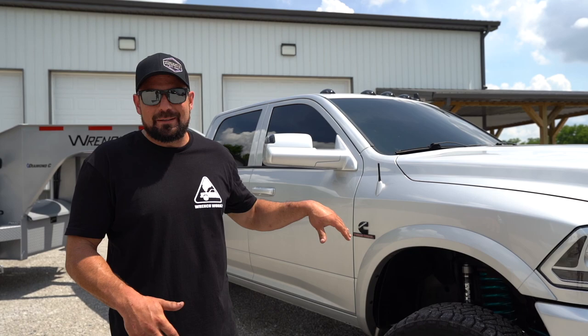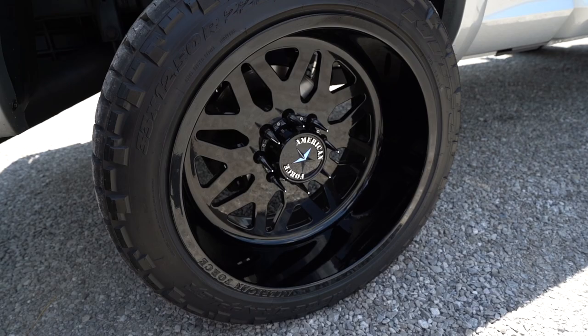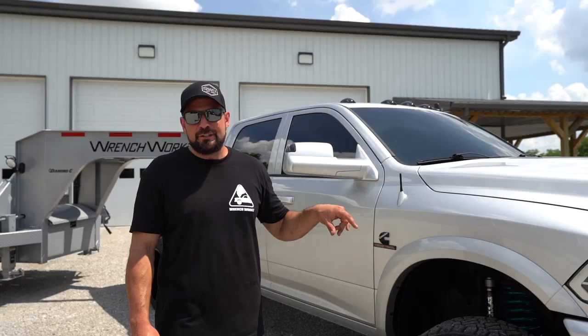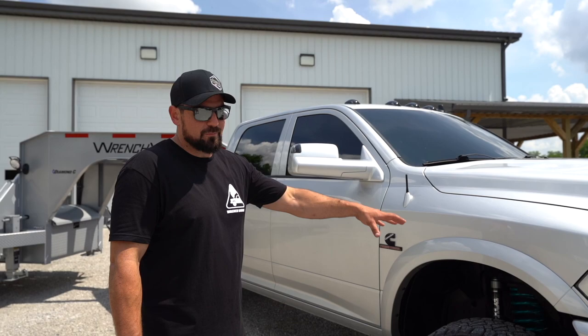Picking up off our exterior black and silver color scheme, we're going to jump into wheels and tires. We had to go with a set of gloss black American Force wheels to complement the truck, so 22x12 gloss black American Force wheels is what we went with, wrapped in a set of brand new 33-12.50 Nitto Ridge Grapplers. So that's the wheel and tire setup on the truck. It turns extremely well and performs really, really well. One of my favorite tires, to say the least.